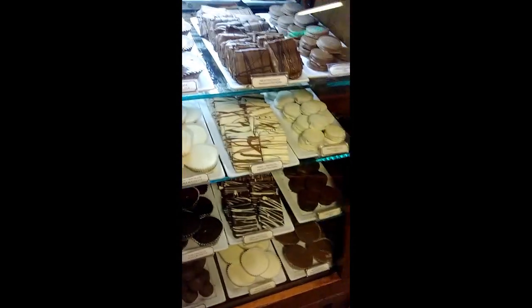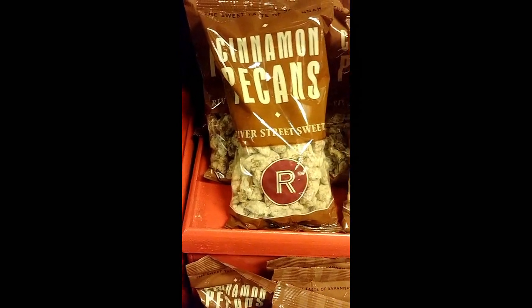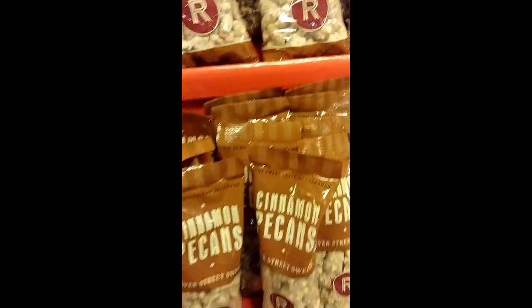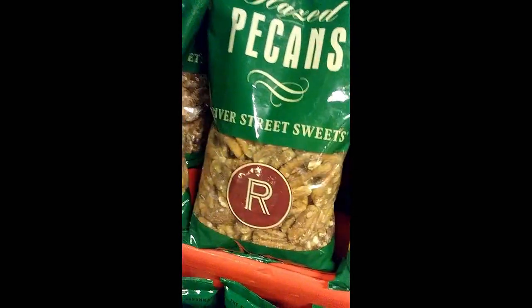So I know you want some of my pecans when I get back home, but you're not getting any. River Street Sweets glazed pecans. It's definitely a place you want to go. Cinnamon pecans. Fresh taste, fresh made, packaged here.